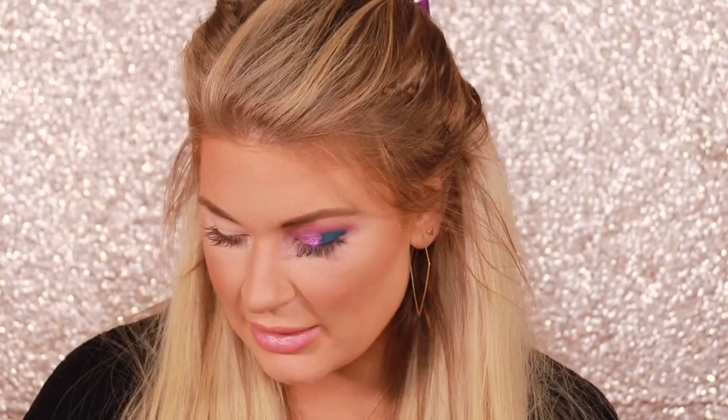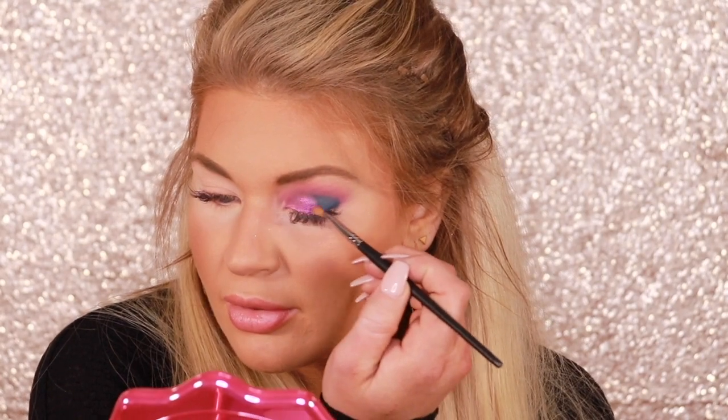Okay guys, so that is crazy pigmented. All I did was use this teeny brush like this to build up that shade. And we got pigment. So now I'm going to drag that Pink Magic shade just a little bit further.